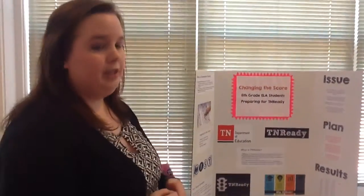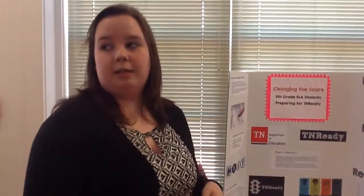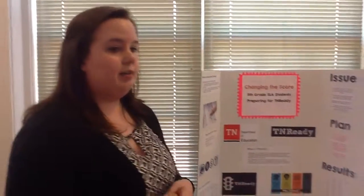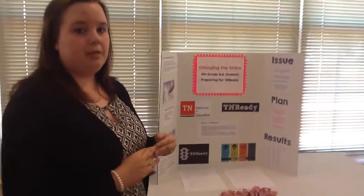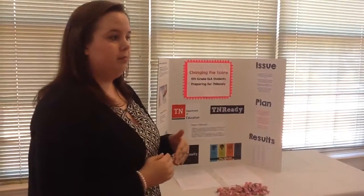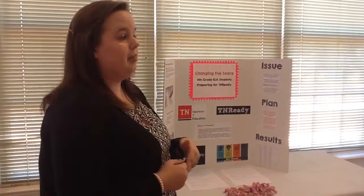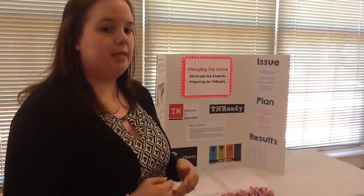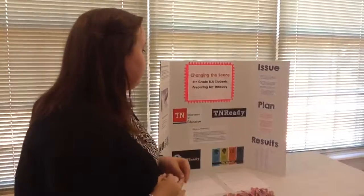There's also been the issue of whether or not Tennessee Ready should be administered online or on paper. So I wanted to look at how students performed online versus how they performed using paper and other methods. So what I did was I talked with the students and told them they were going to be doing some test-taking practice and talking about test-taking strategies during RTI, which is about a 45-minute time period each day.